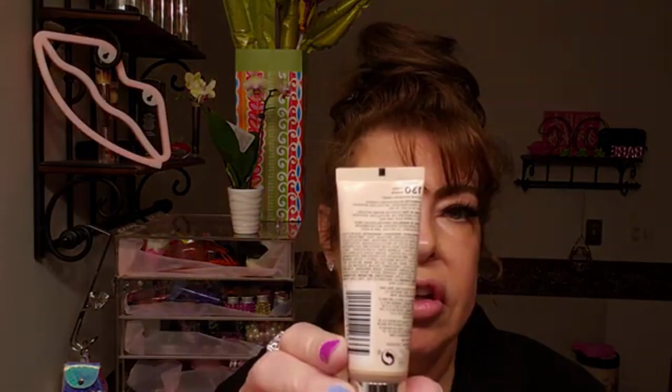And next up, we're going to use this is Candid by Revlon. It's number 130, and this is a concealer. And I'm actually just going to use my fingers. Put it right here. I am going to blend it with the Beauty Blender. Take your time blending, because it really gives you like a more polished look.